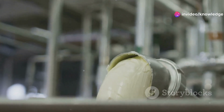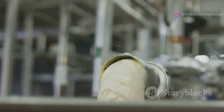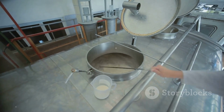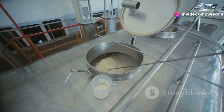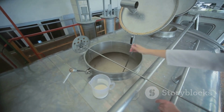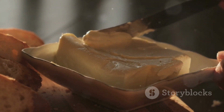This highlights the importance of the separation process, as it allows us to maximize the potential of every drop of milk. As the cream continues its journey, it will be churned and processed into butter, ready to be packaged and distributed. The entire process, from milk to butter, is a testament to the ingenuity and dedication of the dairy industry. And in the end, we get to enjoy the delicious, creamy butter on our favorite foods.